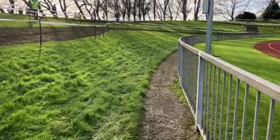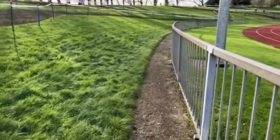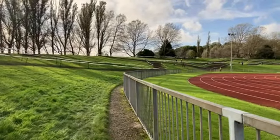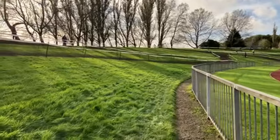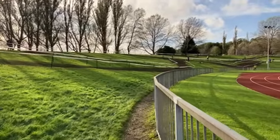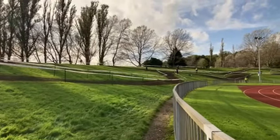You can really see there's a difference between the front and the back. It can be really, really hard sometimes if you're towards the back. And it's not very nice.